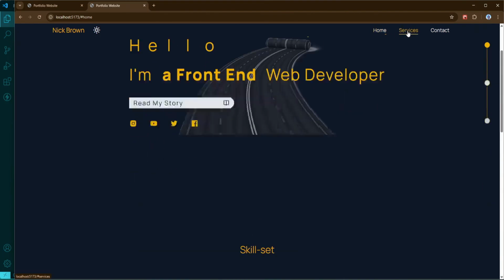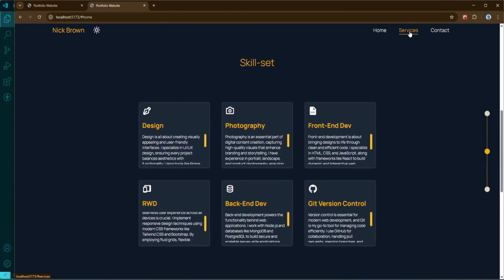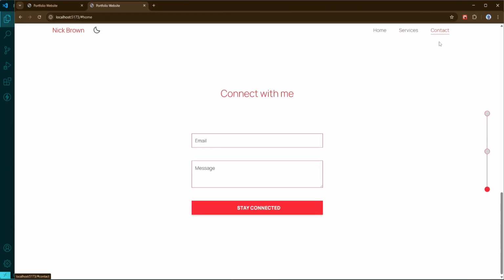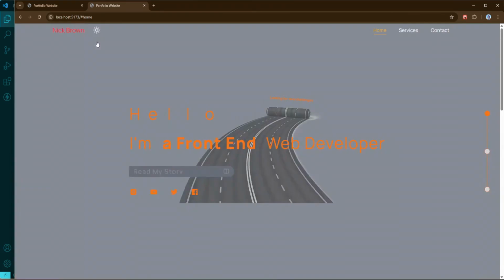So when we click a navigation item, we see a smooth scrolling effect that takes us directly to the corresponding section without any abrupt jumps. Let's check the light mode. So everything is in place.